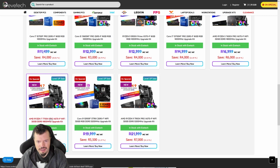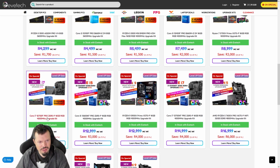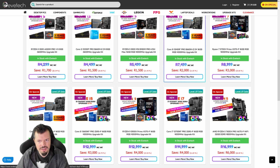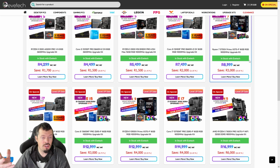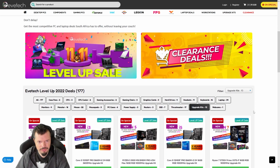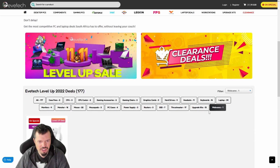I just don't know. The AMD price point right now, unless you're looking at this sort of level, I just don't feel it's very competitive. A 12700F for that money as well is also kind of disgusting. I think right now this kit is a pretty good budget buy as well. 12400. If you can, the 5700X is just going to be that much better. You're just going to get way more multi-thread. I like these three basically. This one, this one, and this one are my picks from the list over here. And then webcams, we just got a TP-Link Tapo outdoor security webcam, so nothing really to write home about there.